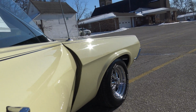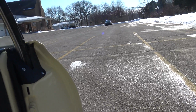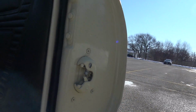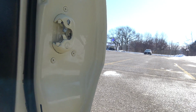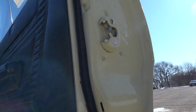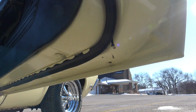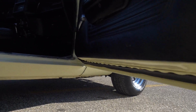Still has the original rubber around the door. When they repainted it, they didn't take the handles off. You can see a little bit of paint on that seal. When they painted the car, they did the door jams. They did a nice job on all the door jams. It's got brand new door rubbers, all put on after the jams. Obviously, it looks like the doors have all been taken off during the restoration, painted, and then put back on.